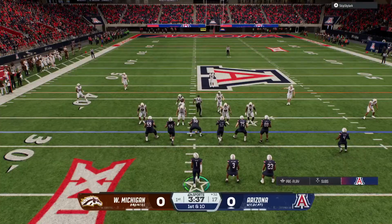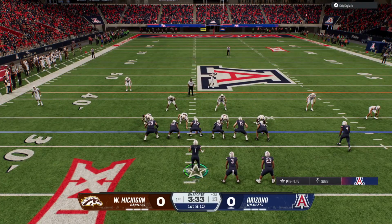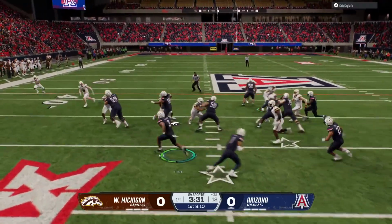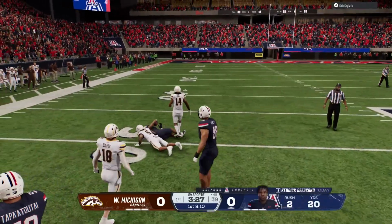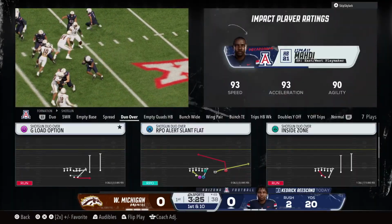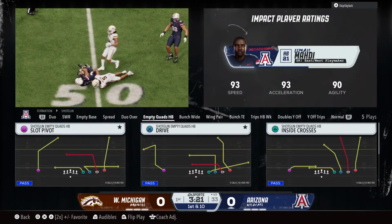They'll snap this one from the 32. It's 1st down. Right back to the well. Turning it on. They'll get the 1st down. It's spotted on the 49. Well, right away after picking up the 1st down, they go right back to their playmaker at running back.